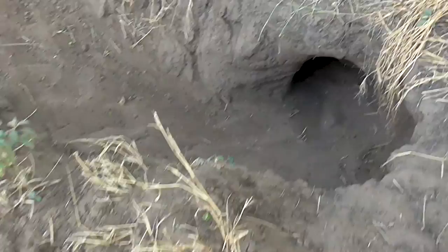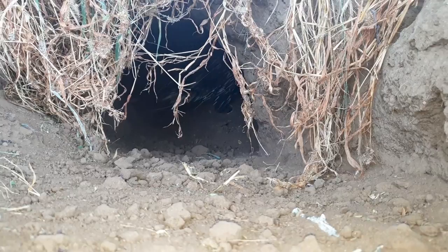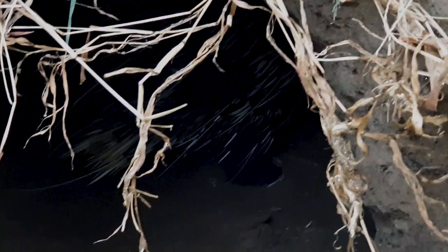This is an active burrow. There's a porcupine in this burrow. He's about to get out for the evening. Come, porcupine. Porcupine. Come. Apparently, I'm blocking him.